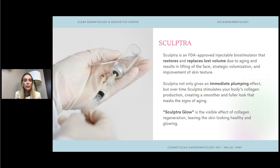Okay, we are combining the Agnes with Sculptra. So Sculptra is an FDA-approved biostimulator. What does that mean? It's not a filler. So a filler tends to be a gel that goes into the skin. The Sculptra is something that's injected and stimulates your own collagen to grow. So it restores and replaces lost volume due to aging.